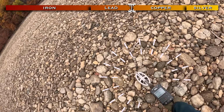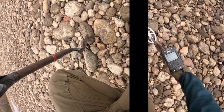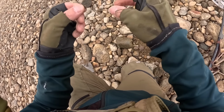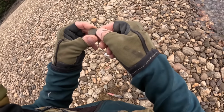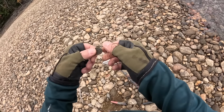This is just a 55, 56. This. Huh. Well, it's coin shaped, but it seems like maybe it was melted.